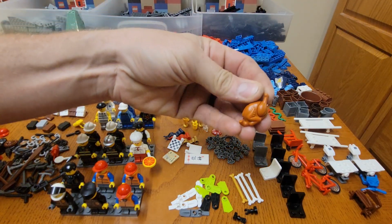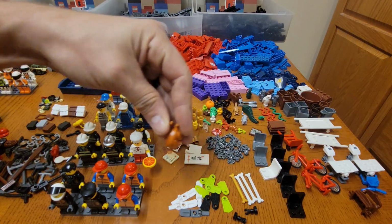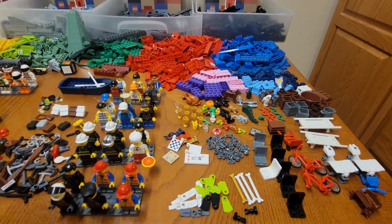I finally got the world's largest turkey. I've never owned one of these before. Look at how massive that is. It's as big as a minifig. Dog, cat, rat, a lot of different stuff in here. Just some cool accessories there.